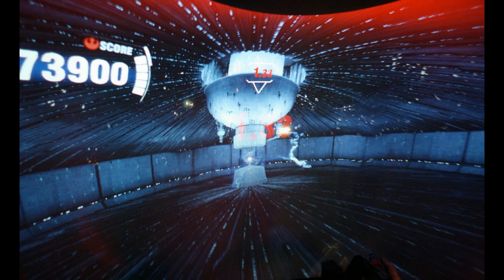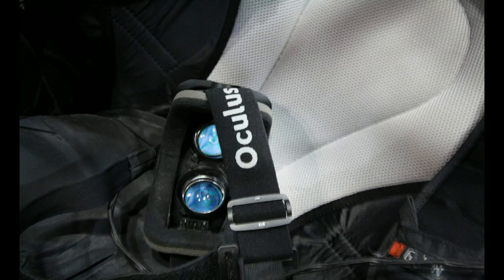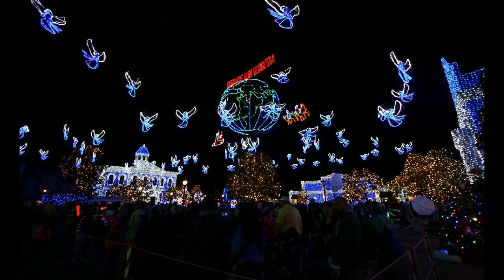It's like your own little IMAX screen. And what's new this time is that there's a Star Wars game for it as well. Here's that Oculus Rift where you can look around and it tracks your movement, a little bit like what you see in the Carousel of Progress, actually.